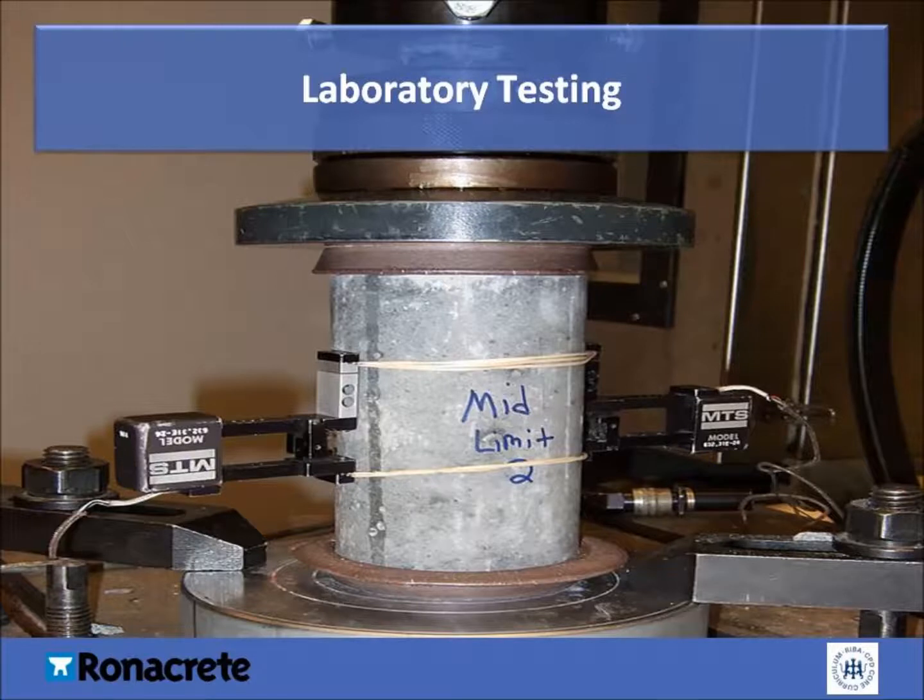Laboratory testing will provide detailed analysis of concrete. Laboratories will be able to determine and carry out microscope analysis, microcracking, cement and aggregate type, carbonation depth, alkali aggregate reaction or chemical attack, porosity of the concrete, compressive strength.